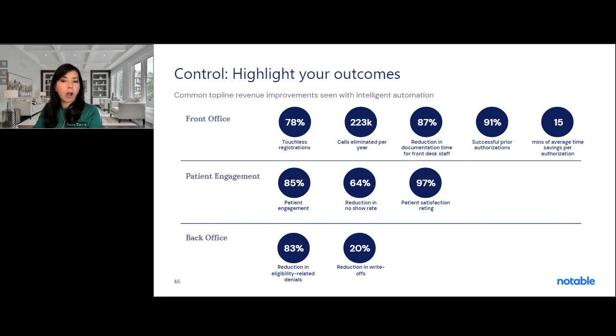So from a front office perspective, you are hopefully identifying that you have a greater number of touchless registrations, that you have eliminated a bunch of unnecessary phone calls, that you have reduced documentation time from the front desk. They're not having to manually enter the information or capture information on paper, that all of that is automated and digitally done for them. That you are doing more authorizations than you did before, or at least in a timely manner. That you have saved time on doing these authorizations. So you can capture all of the different outcomes that you are getting in different areas. And this gives you an idea of what you could expect out of this.